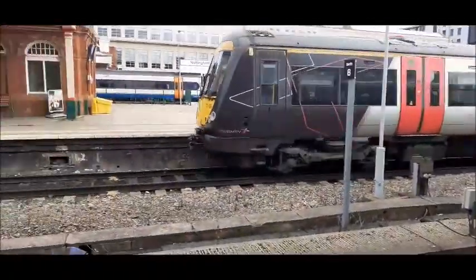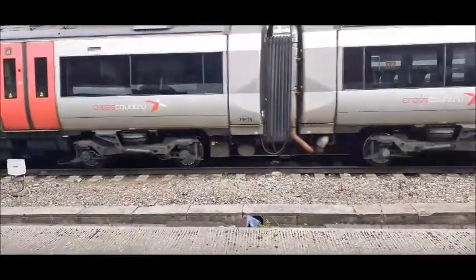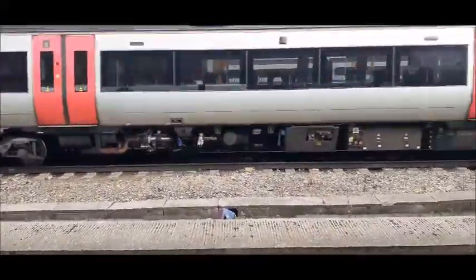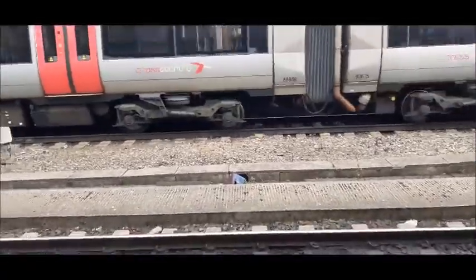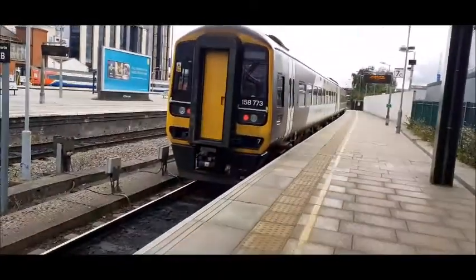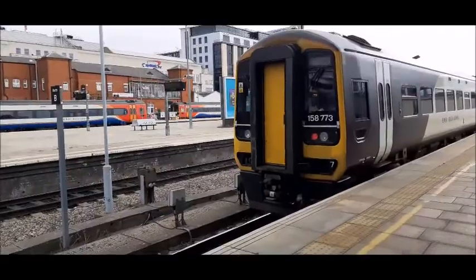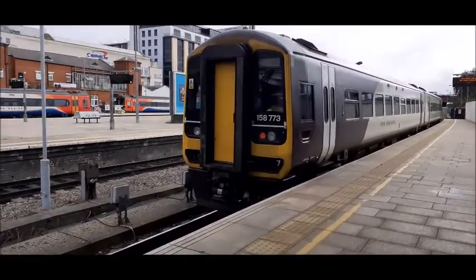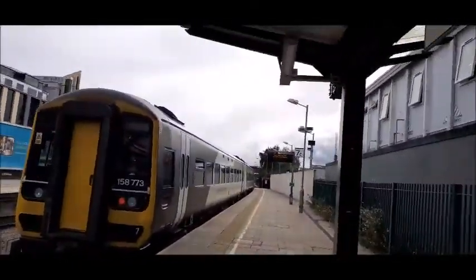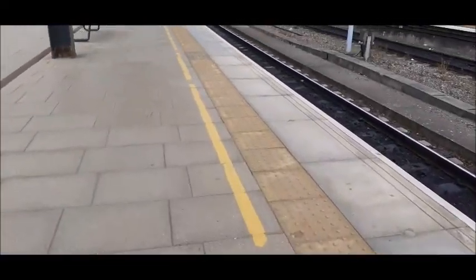Here's 170636 coming in. That'll be working the 0941 CrossCountry Turbostar service to Birmingham New Street, starting here at Nottingham. Over here is a purple 158 in the form of 158773, the former Eastcroft depot named 158 there. I don't know what it's doing here, but it's just sitting here and there's a dead bird there as well. So, be it.